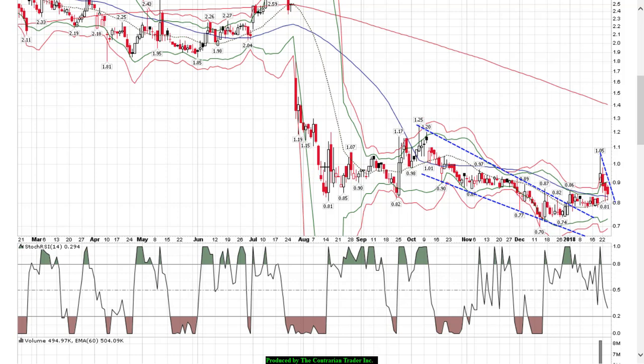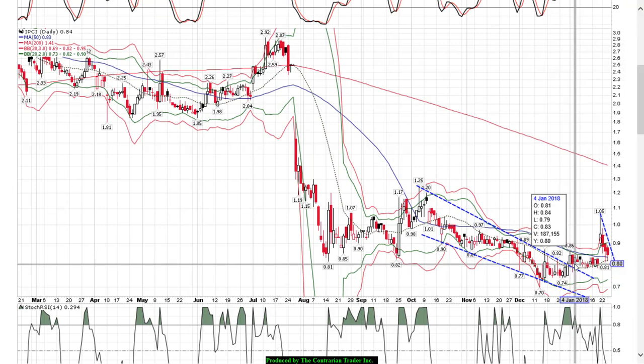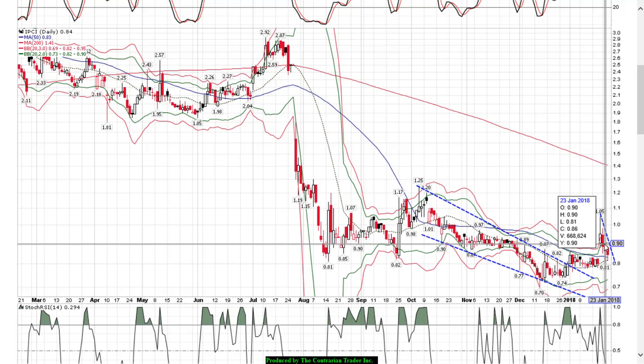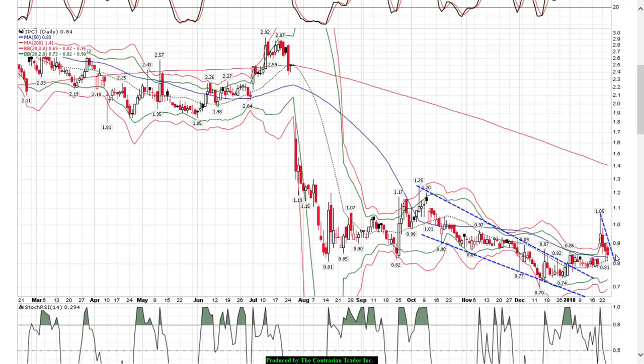So we broke out of this multi-month base, and we are now retesting the breakout point. In fact, let me rephrase that. We broke out here in early January, January the 2nd to be specific. We pulled back, retested, and then we have begun to rally. We rallied right up and into the 3rd standard deviation Bollinger Band. We are now pulling back.